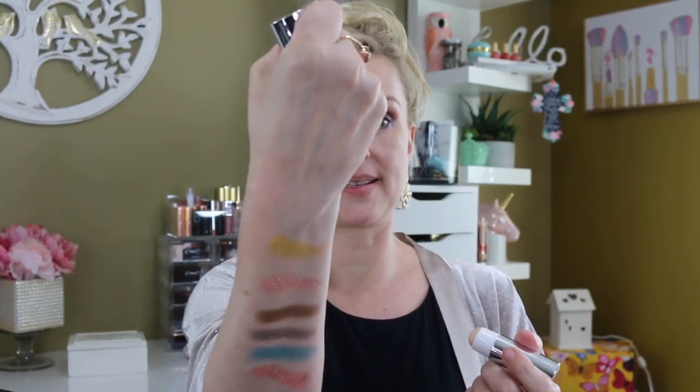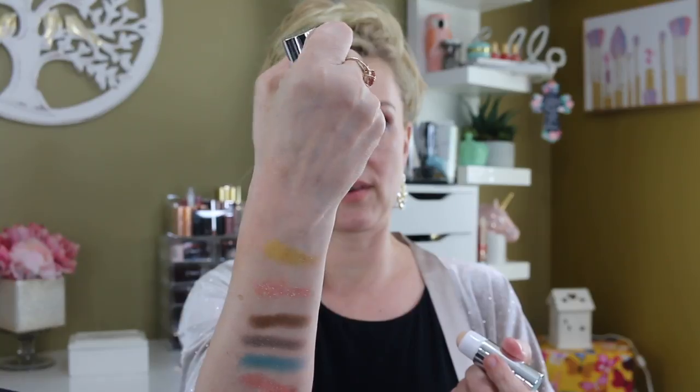And now I did get the Becca Skin Love Glow Glaze Stick. Let's see what this is like. Oh, so this is going to be beautiful. It is a cream highlight, which I really like. I'll just add that.